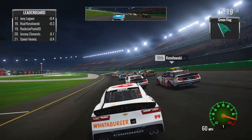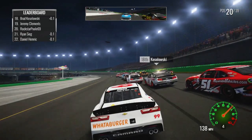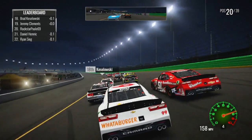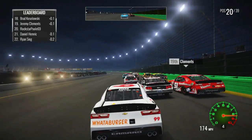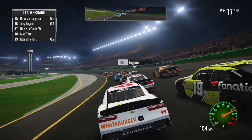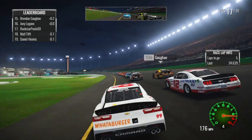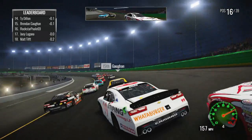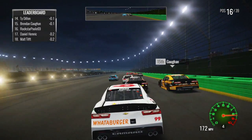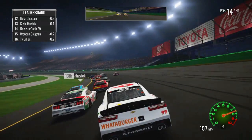Right, so we've got to pass the Keselowski cars here now. With six to go. Three wide with Keselowski and Clements. No, this was Keselowski. We'll go under Logano. We've got to beat Logano. In fact, Brendan Gaughan's got our incentive contract. Logano shuffling right back. Yeah, have some of that. Going to get a run on Ty Dillon. And now a run on Harvick. So we're in the incentive contract position now.